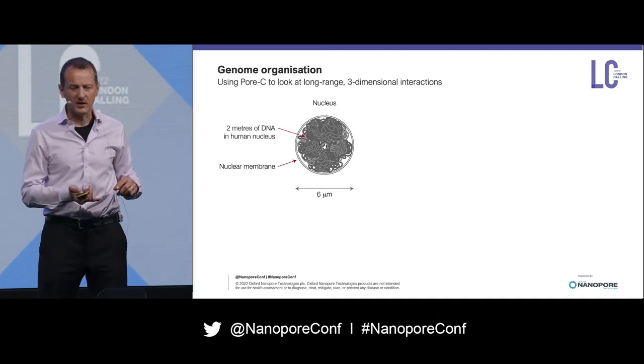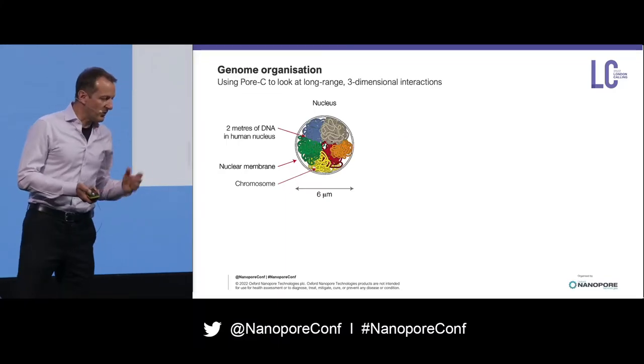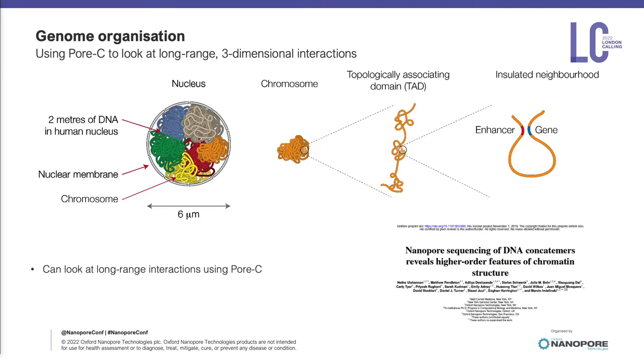I mean, obviously, the regions that are close together in the primary sequence are going to be close together in three-dimensional space. But there are regions that are not close together in the primary sequence, but still need to be close together. And so the result of this is that chromosomes tend to occupy different parts of the nucleus from one another. But also, regions that have long-range interactions are also close in three-dimensional space. And we can explore this. We can explore the 3D conformation of genomes using a method called Pore-C.